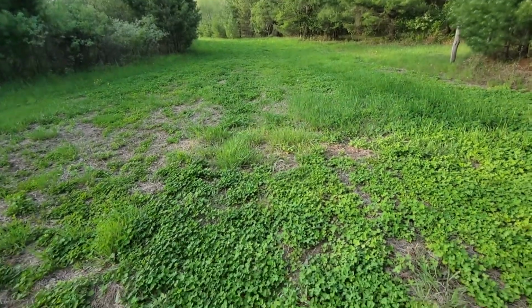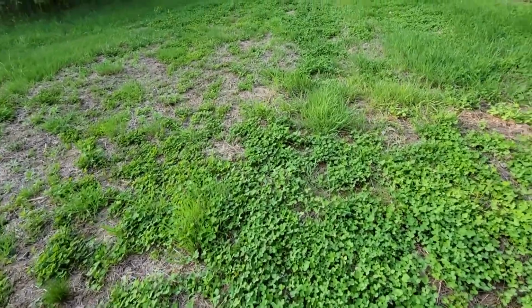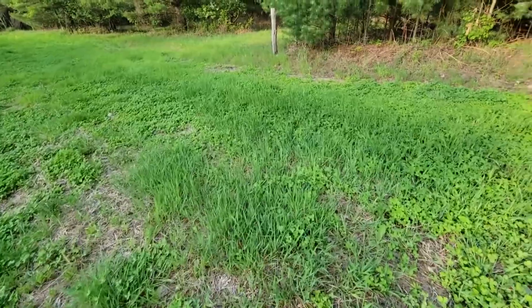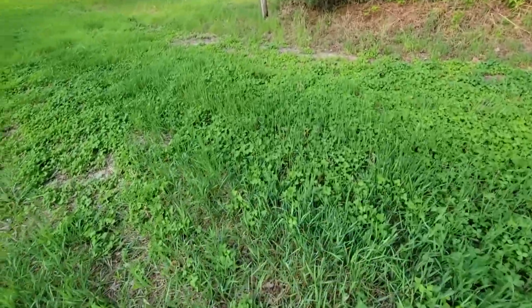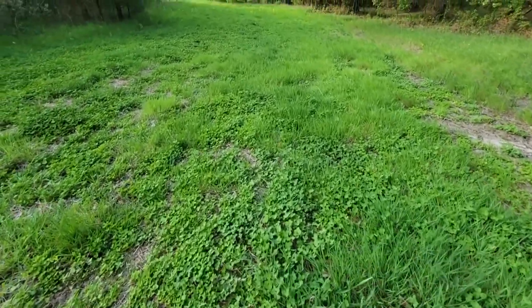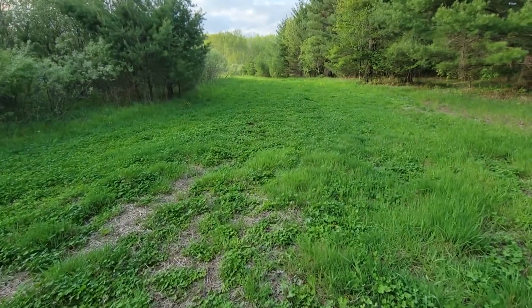But yeah, we'll take a look at some of the clover in here. So there it is. I did do a little bit of frost seeding this year, and here's where I'm talking. There's some clumps of grass, but some of this clover in here is really looking pretty good. Still a good amount in here. It's coming in pretty thick. So I think it's going to be all right. We'll see what happens for the fall.